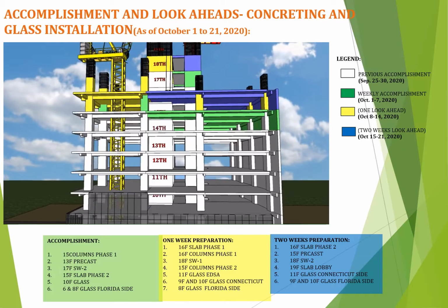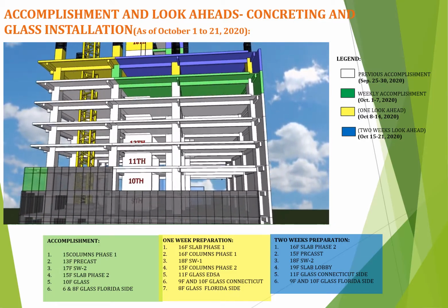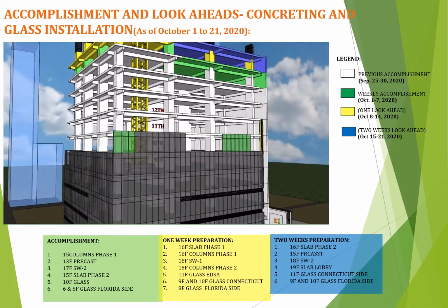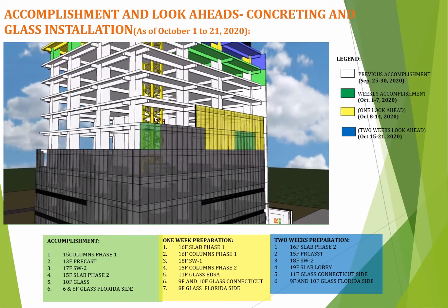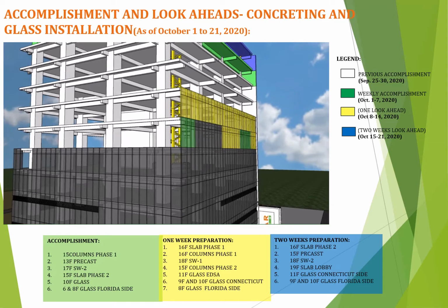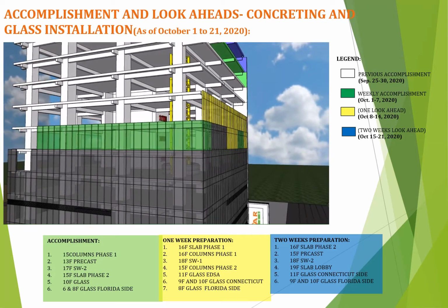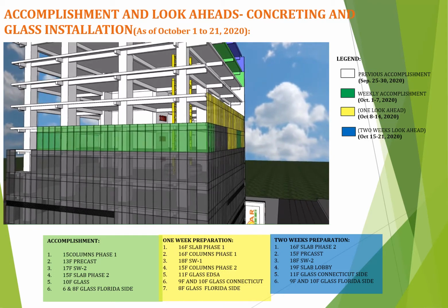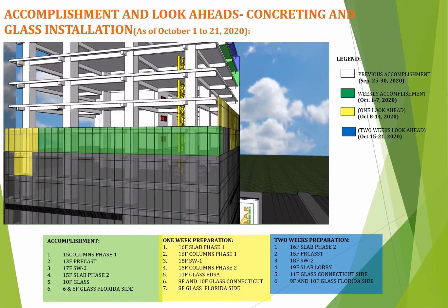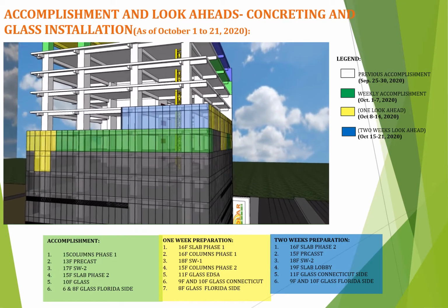Now, we proceed to glass installation. This week's accomplishment is the 10th floor Saw portion. Next week's target is the 10th floor and 11th floor. On the Connecticut side, this week's accomplishment is the 10th floor. The 1 week target is the 9th and 10th floor. The 2 weeks target is the 11th floor.